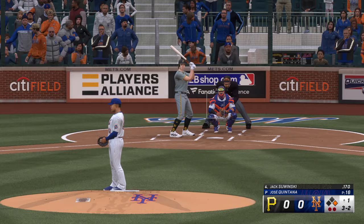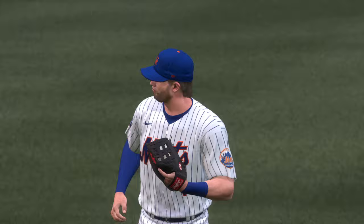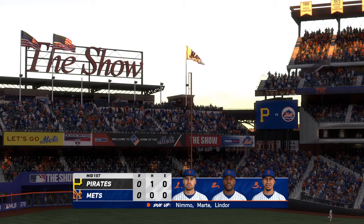In the air, left side. McNeil drifts towards it. He's got it, and that'll end the inning. Pirates leave one. Now the Mets will step up for their first shot in a scoreless ball game. It's Major League Baseball on the show.